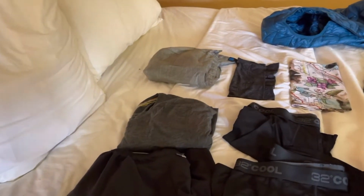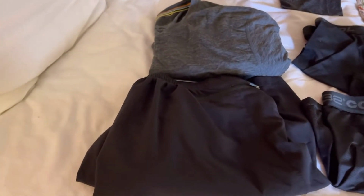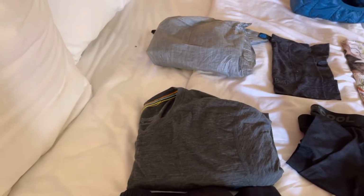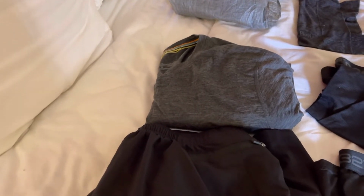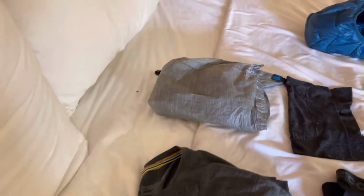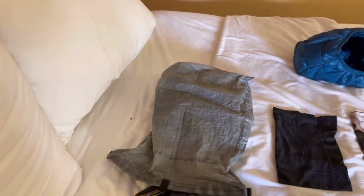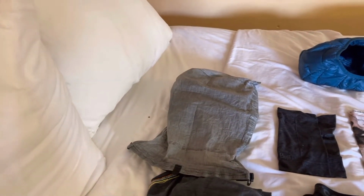All right, next thing is my clothes. I have a pair of shorts here, just black running shorts, and a SmartWool short sleeve shirt. This is one set of hiking clothes. I'm actually wearing another, and I'll turn this around in a minute and show you what I have on. This is a Z-Packs pillow bag that I use to put my clothes in, and I use it as a pillow in between my knees.